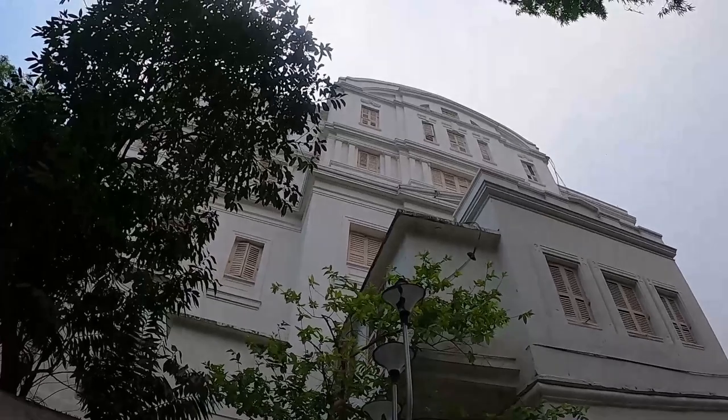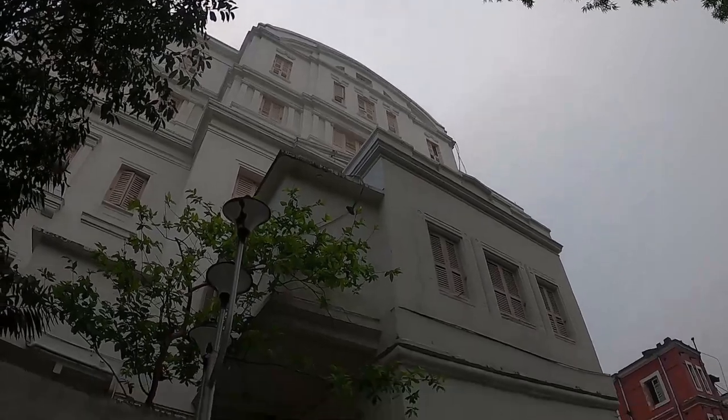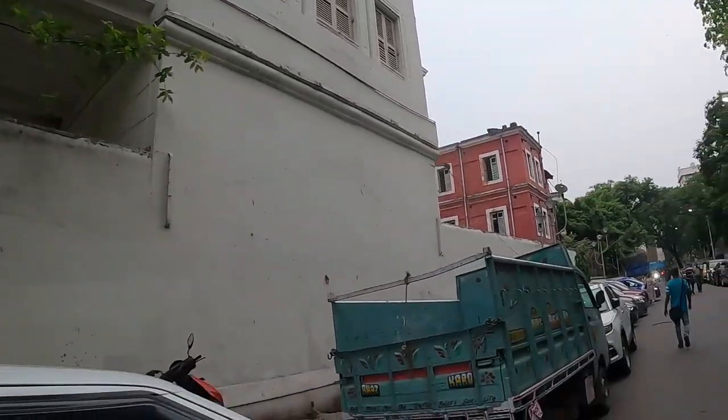And you can even see the building over here. Let's pause real quick. You can see it's like a colonial, old style British building in the colonial area.